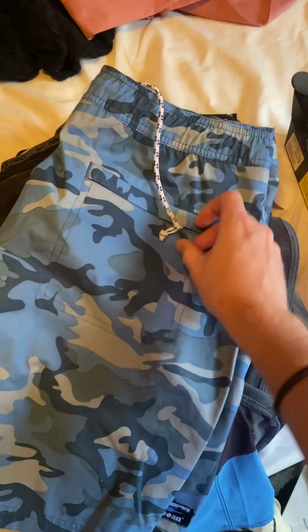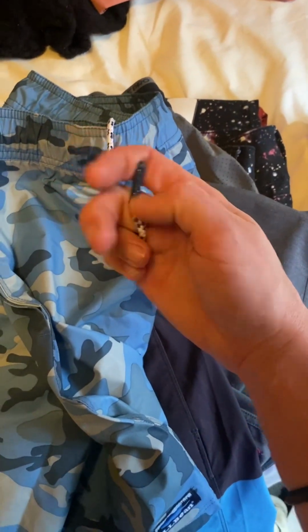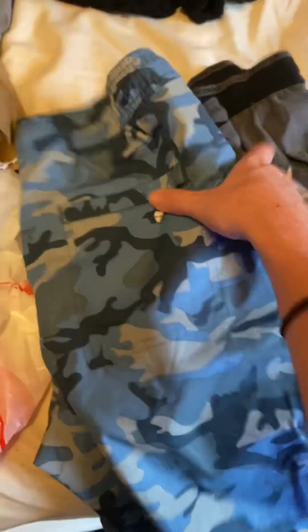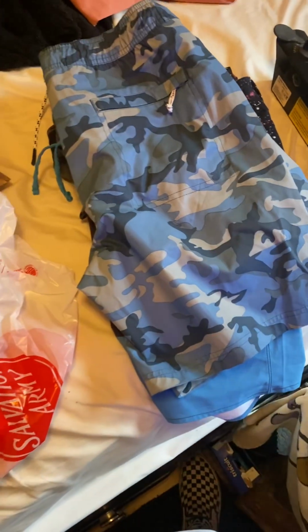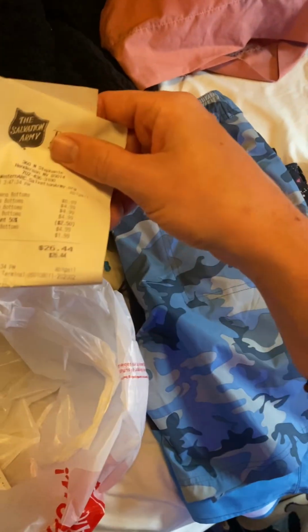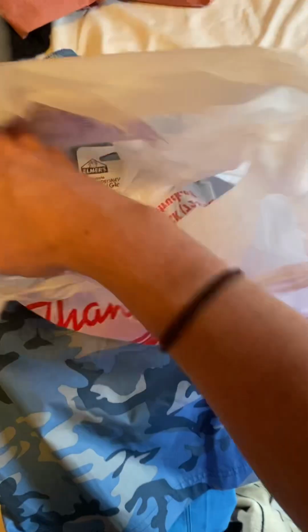These are LL Bean. Look at this zip pocket in the back. A fake fly, but pockets on both sides, and rubber aglets, and the LL Bean tag in the same colors. Blue and reds seem to be what I wear the most of, especially hot pink, so I'm always looking out for those. But that was all from this thrift. I spent, yeah, see, I got one for half off, 26 bucks. Yikes. Oh yeah, wait, what else is in there?